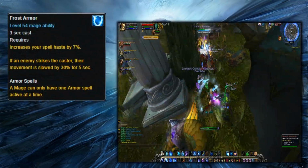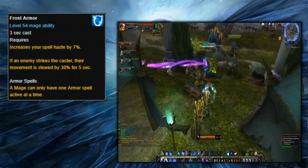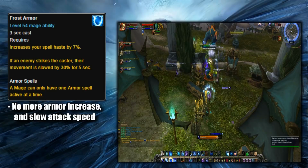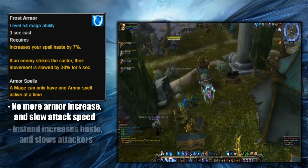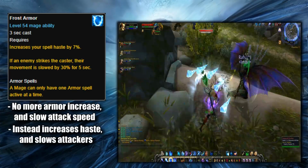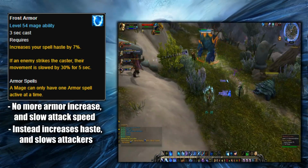Frost Armor was reworked again, and then went through a few tweaks to get the numbers right, but in its final version it was changed to no longer increase your armor nor slow attack speed, and instead would just increase your haste by 7% and slow attackers' movement speed only when attacked.